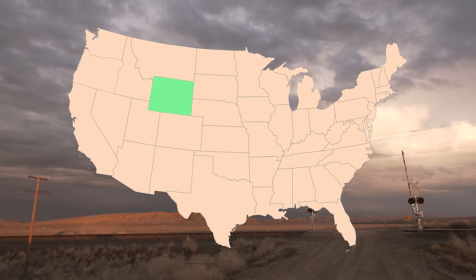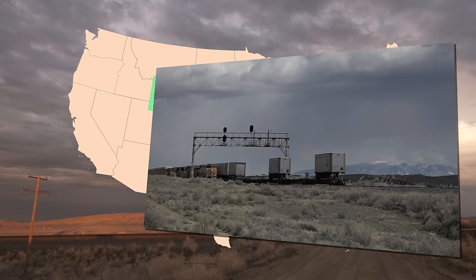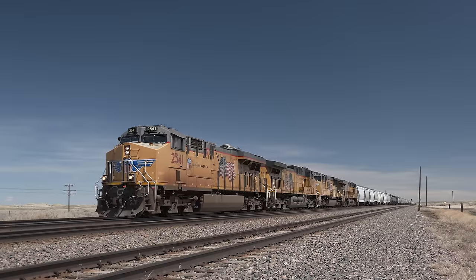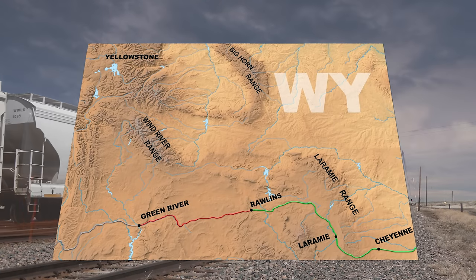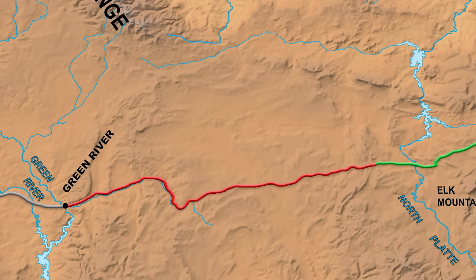Wyoming plays a significant role in the world of railroading, with more traffic originating, terminating, and passing through than any other state of the Union. Union Pacific's Overland Route traverses the southern portion of the state, serving as a double-track conduit for commerce between east and west. Today's journey begins at Green River, Wyoming, and travels east through Rock Springs, Point of Rocks, and the junction where UP serves the Jim Bridger Power Plant.